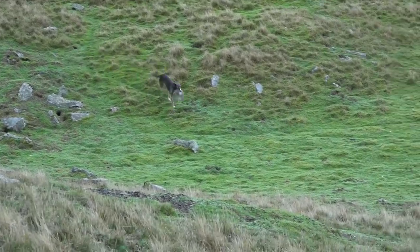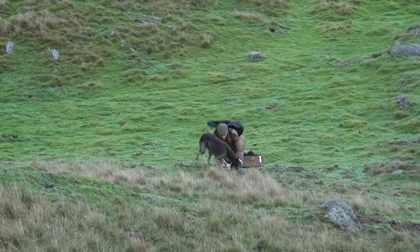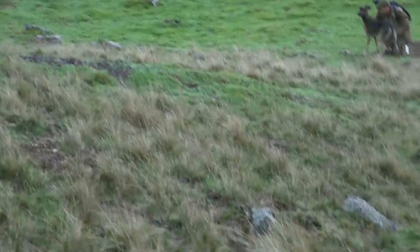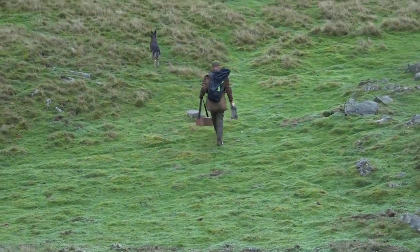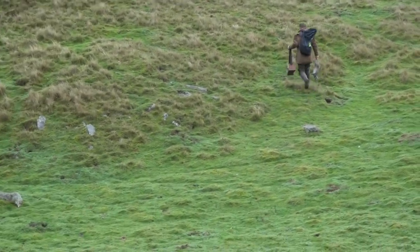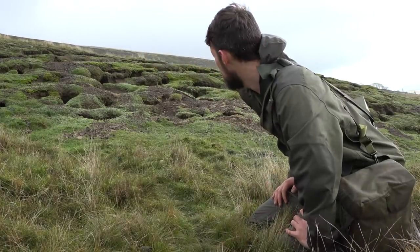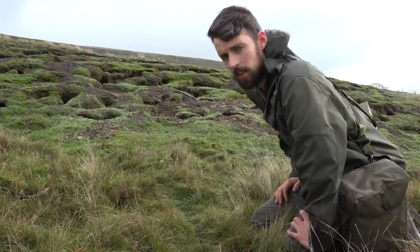Just missed that catch, can't believe it. But he just caught that rabbit just before it reached the warren, back to ferret. We've seen about 10 or 15 rabbits go into that, so should do well. Got 29 nets. I can see about 100 holes. Let's see how we get on.